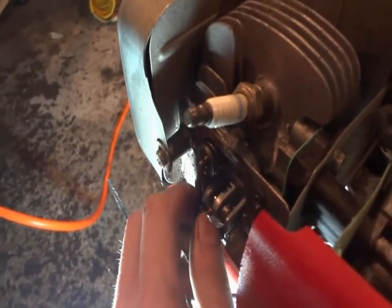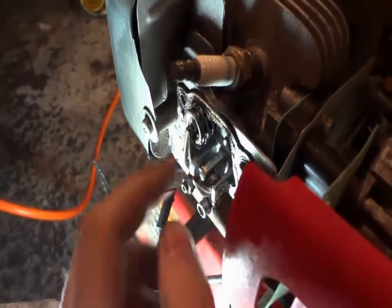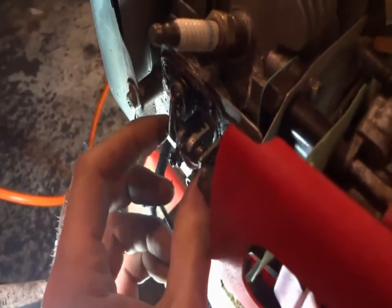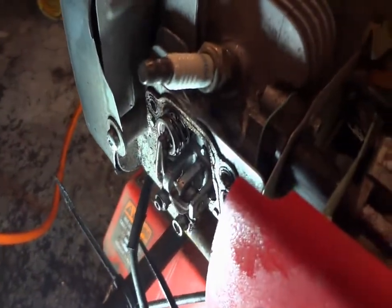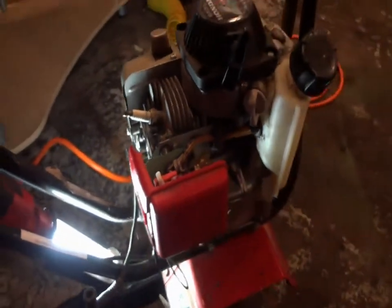So I think I'm going to try. If I can get this son of a bitch out, it'll work, but I don't know. It's looking pretty sketchy, boys. So I'm going to give her a go. I'm going to try reaming on her. Maybe we can pull her out. And if not, then time for the scrapyard in the sky.